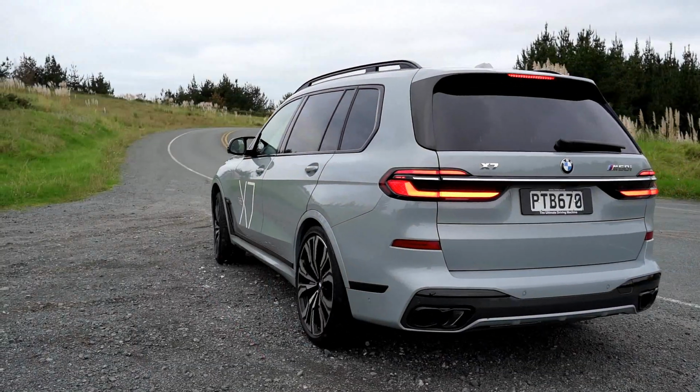But speaking of being entertained, let's take this for a drive, because it is an entertaining drive. Okay, so despite this being quite a big, hefty 7-seater, it does get off the mark really well.